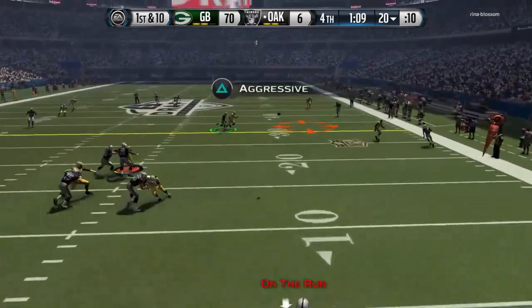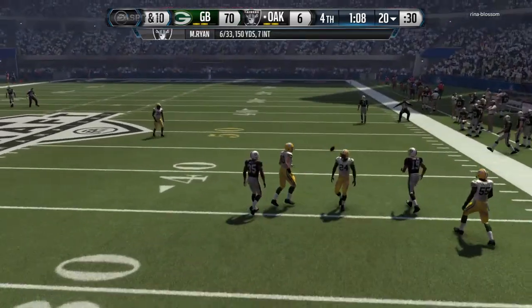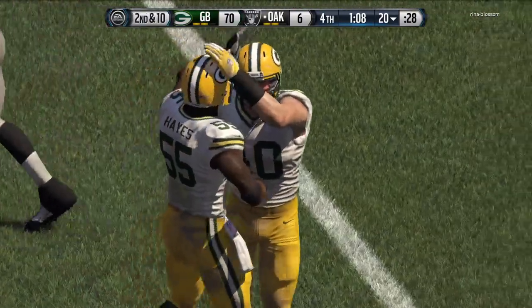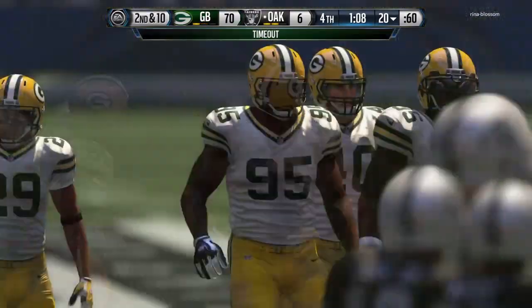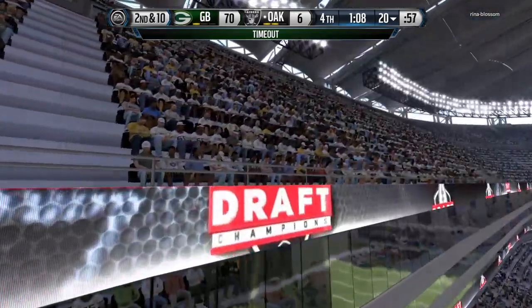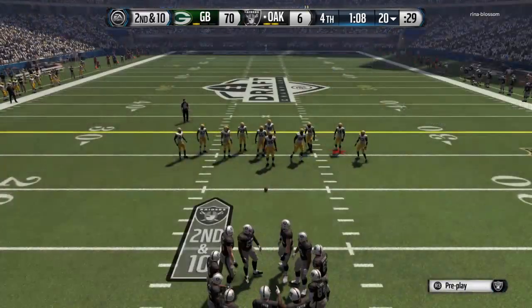And now Ryan's going to take off. Airtight coverage. Incomplete. Really good job that time by the quarterback. Nice. Get out of the pocket. Find some extra time to throw it, but look at the receivers. Well, look at the defenders all over the receivers down the field. There was nowhere to throw it.